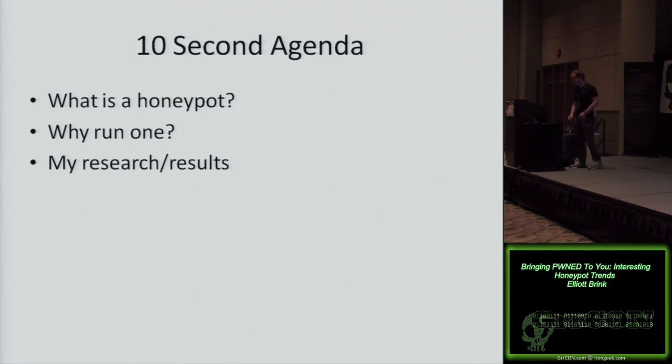So, a 10-second agenda. For those that don't know, I'm going to explain what a honeypot is. I'm going to explain why people run them, and then I'm going to spend the majority of my time on my research and results and the kind of crazy things that I found.